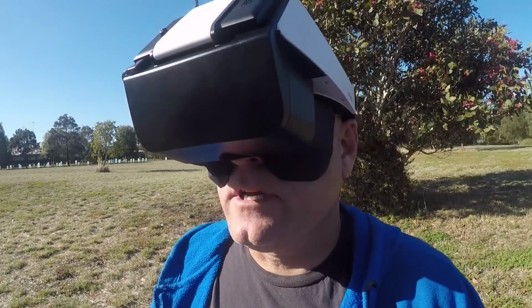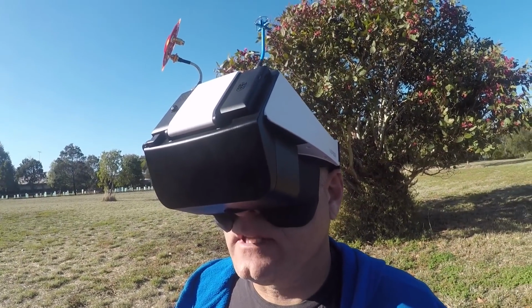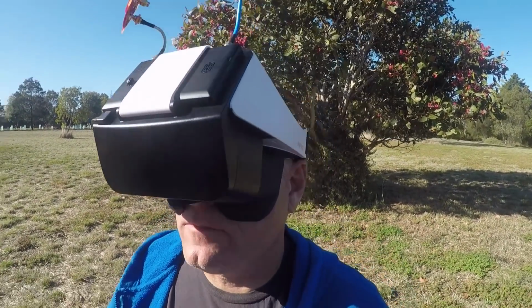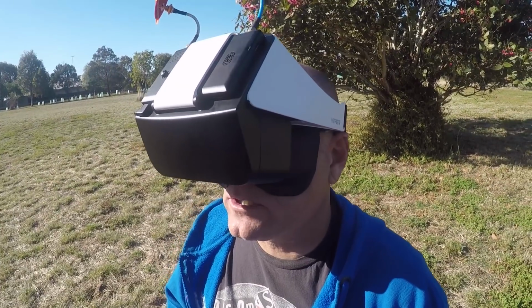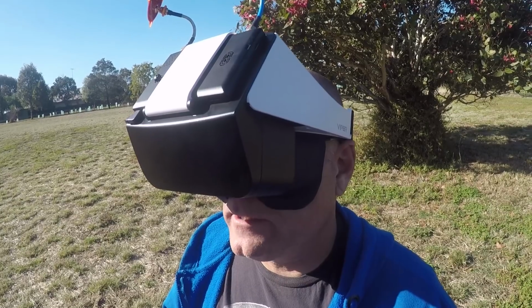Oh, it's a nice wide view, it's got good colour. I'm not seeing a lot of pixelation, which is good, but there's something about it that seems a little off to me. I don't know what it is. It's something about the perspective. Everything seems a little bit far away, even though it's quite a wide field of view.